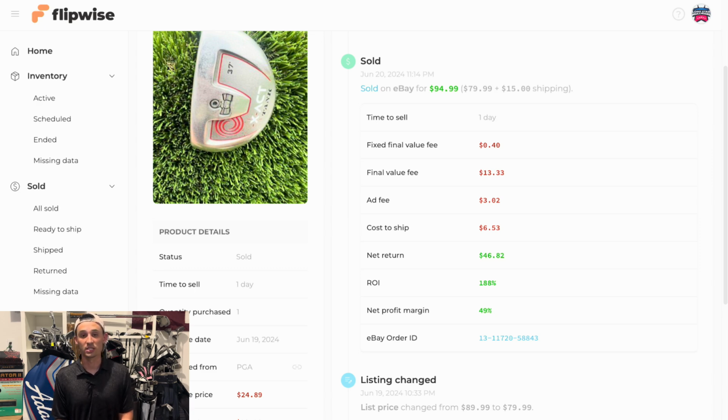My net return is $46.82, the ROI 188%, and net profit margin here was 49%. So really awesome sale for a chipper, which again is just an easier club that they can bump a ball onto the green with instead of trying to hit it with a wedge.